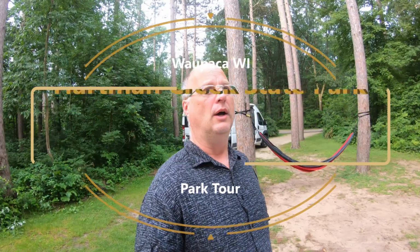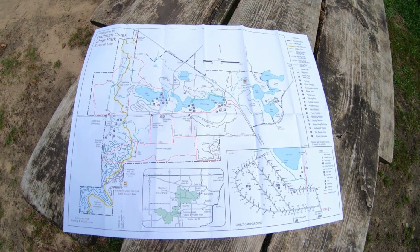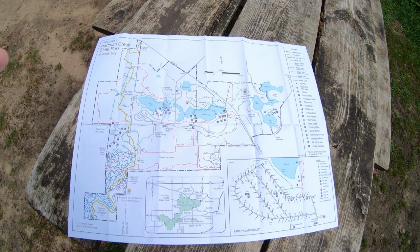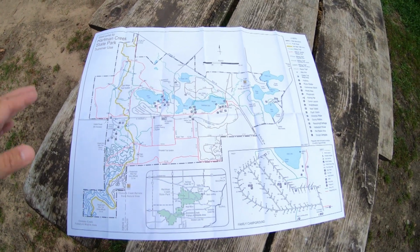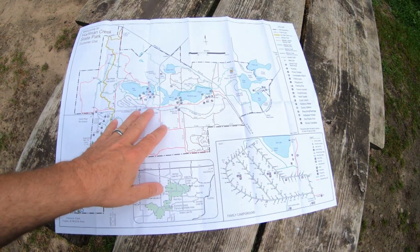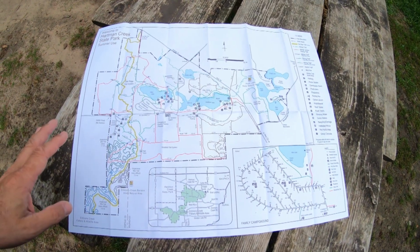Good morning. I'm in Hartman Creek State Park. Now when I got here, I asked for a map and they gave me this. And I was like, oh my, this is a much bigger park than I thought it was. It's not as big as the map makes it look. It's still fairly big, but everything's an easy hike. It is just a lot of trails is what it is.